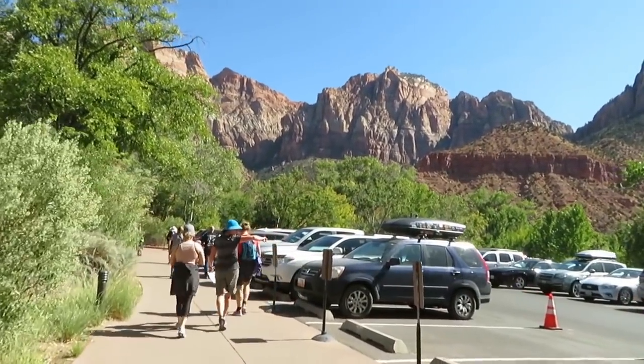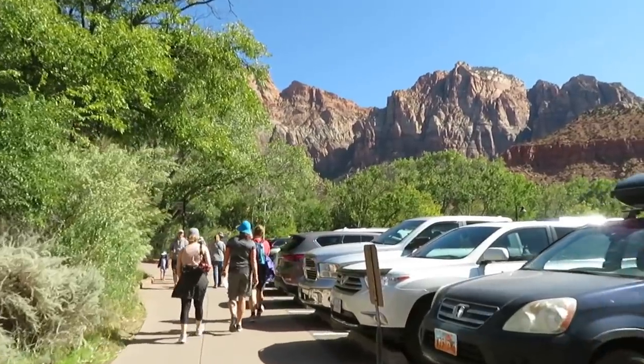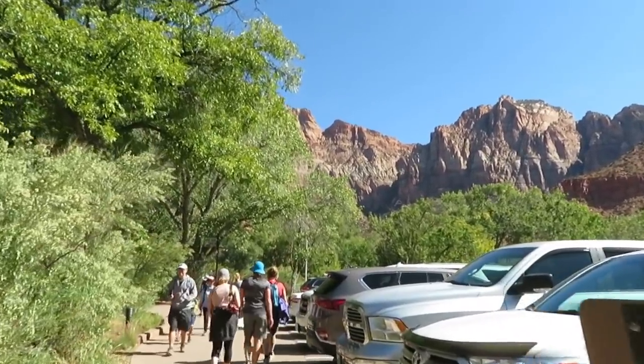I made it into the park. And now I have to go catch the other shuttle that takes you into the park because I was on the one that only goes to the visitor center.